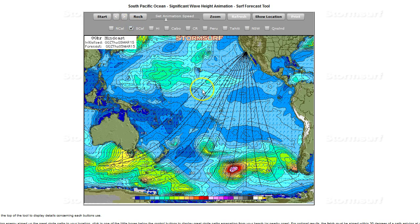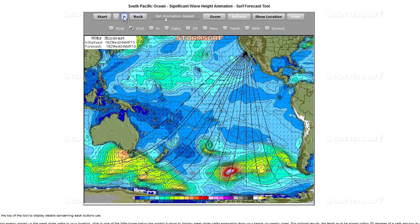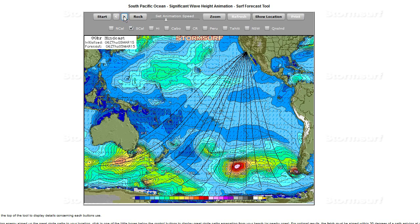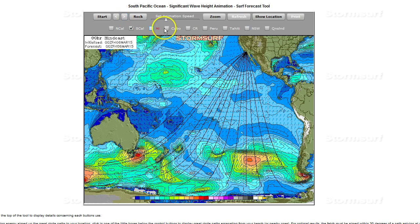Now notice the track of this storm. Again, it's not really pushing north. It was more of a 45-degree angle relative to the Great Circle paths. So that means not all the potential swell that could possibly be generated will arrive. But again, good enough for a nice little pulse of swell.